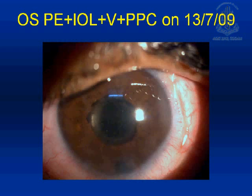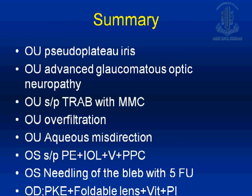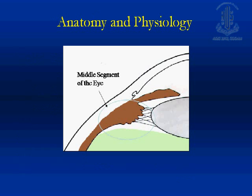So this was a post-operative picture, well-formed anterior chamber, and this was the outcome. The intraocular pressure was a little high, so needling was planned at a later date, and a similar procedure for the right eye was planned. So this is the middle segment of the eye.